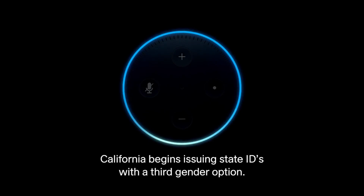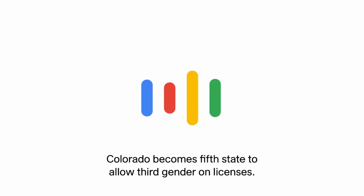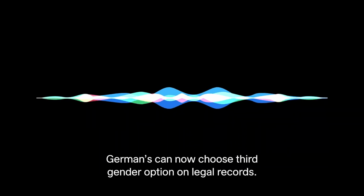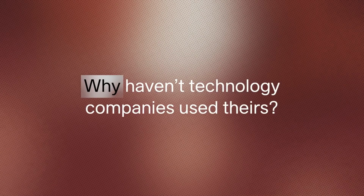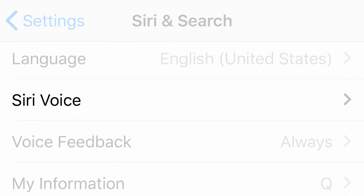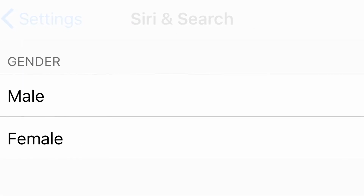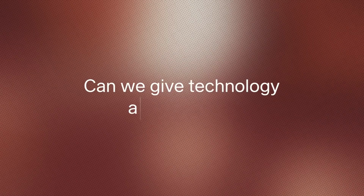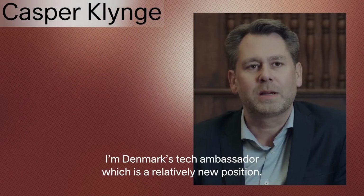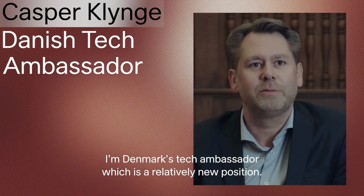And basically, the argument is that a lot of technology today has male or female voices, whereas transgender and third gender options are not really being recognised as strongly across the globe, and this is something that technology isn't reflecting. So Q, the genderless voice, is actually the first genderless voice for AI assistants.